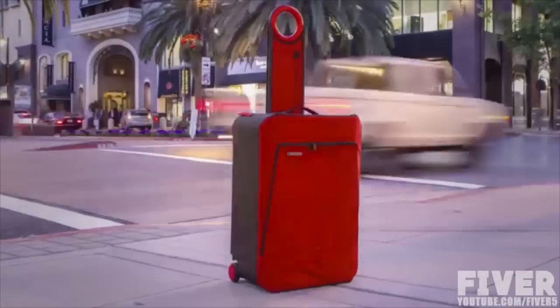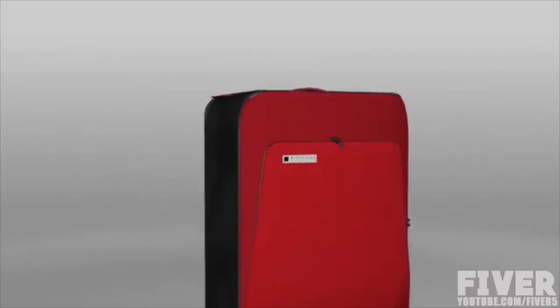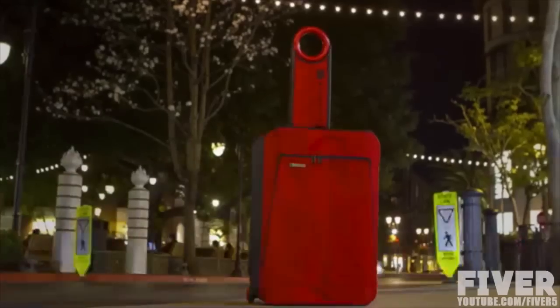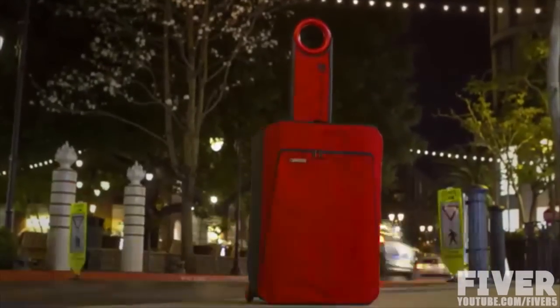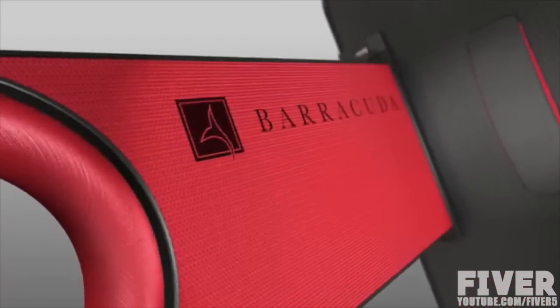We created Barracuda because we realized that there was no product on the market that solved this problem. We also wanted to design a luggage that has useful ergonomics and slick looks. Help Barracuda by becoming a backer and get a great deal on the most innovative luggage.